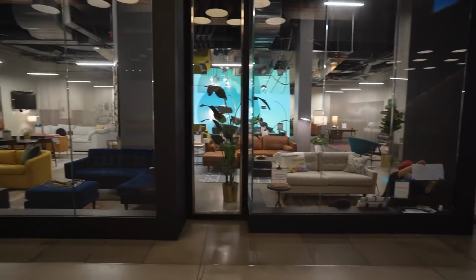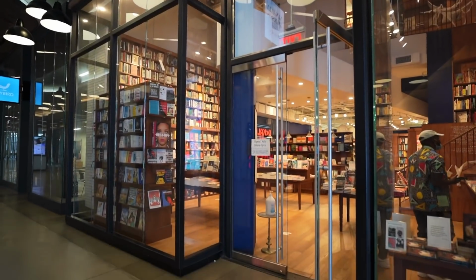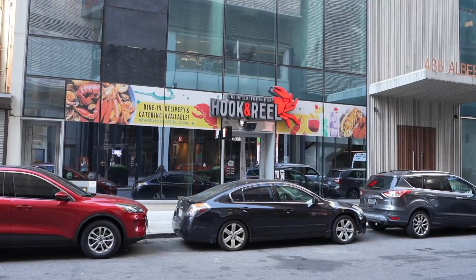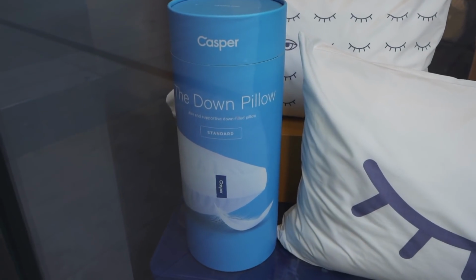Joybird, okay, this looks like a furniture store. The same styling as IKEA, just much more money. There's also this massive bookstore in here. If you suffer from smartphone addiction, you can check the online inventory on your smartphone and see if it's worth coming by. Now we're outside, back to the real world. Across the street, they've got Cajun seafood, and there's Casper, the mattress store. How's their pillow? Is it any good? If you know the answer to that, let me know.